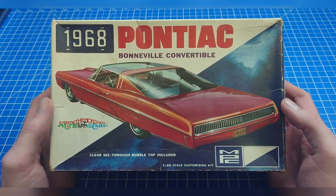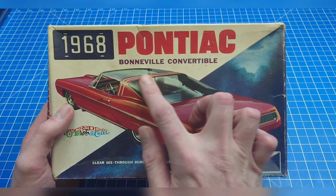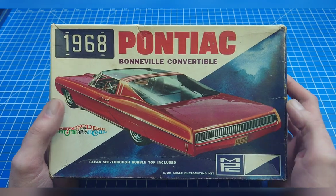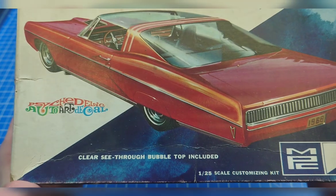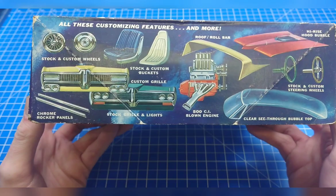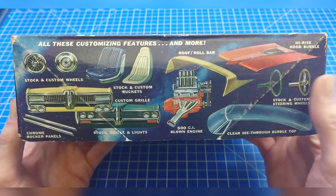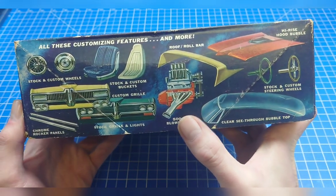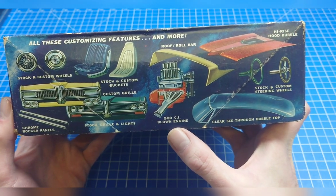Yeah, we've got a nice depiction of the custom version. I think this is a one piece glass top with a trim that goes over the top there. Nice rear custom work on this one. Psychedelic auto art decal apparently. But I think on the box, this one only shows the stock and custom versions, but actually it is a 3-in-1 version. You get an indicator of that from the blown engine.